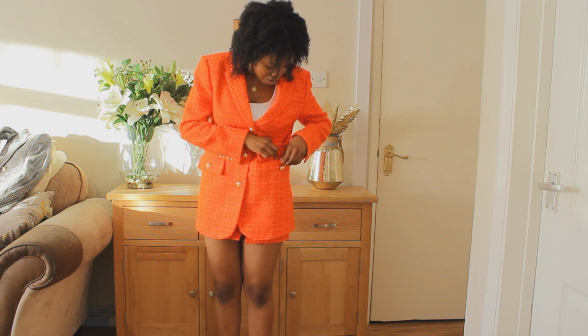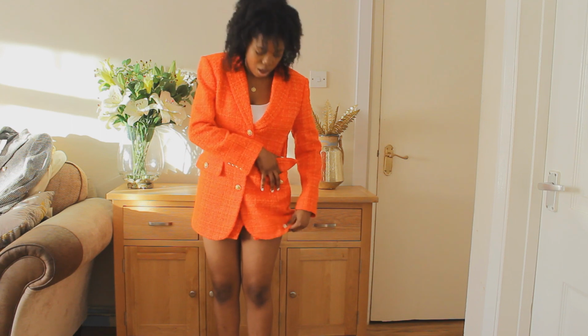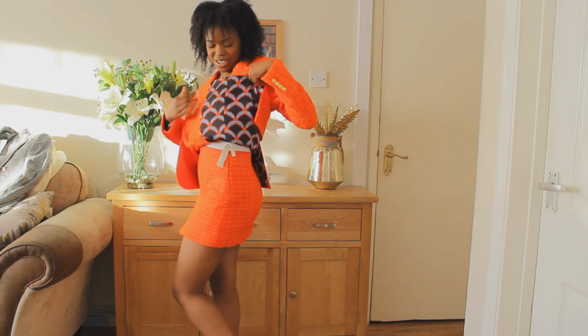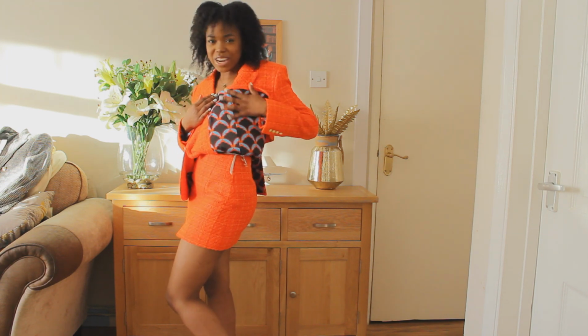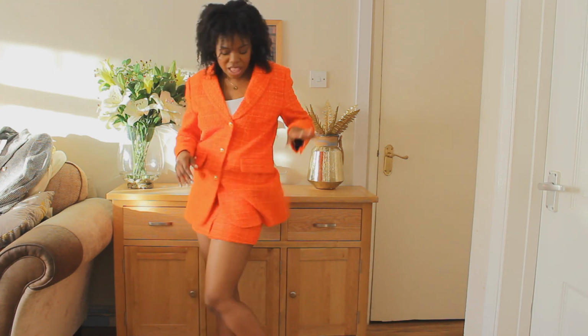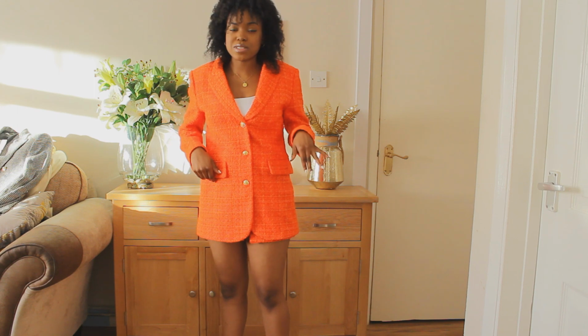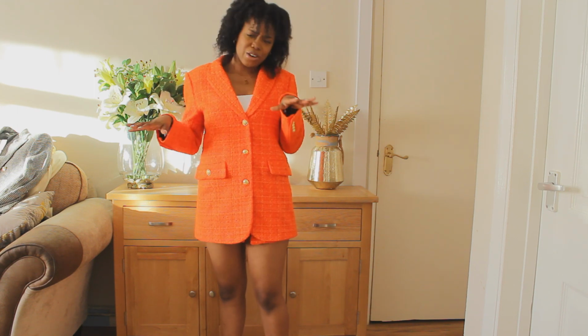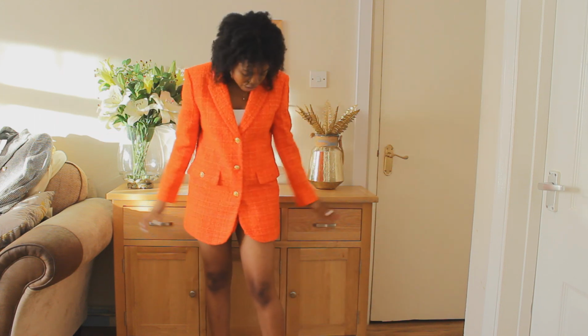Okay, the pockets, you have to open them up, but they're not really pockets. Look at the material inside, is that so cool, right? So like 80s, 70s, not real pockets. You can open them, but they're not properly pockets. You'll just be going into the material, which I don't personally like. But yeah, love the color.